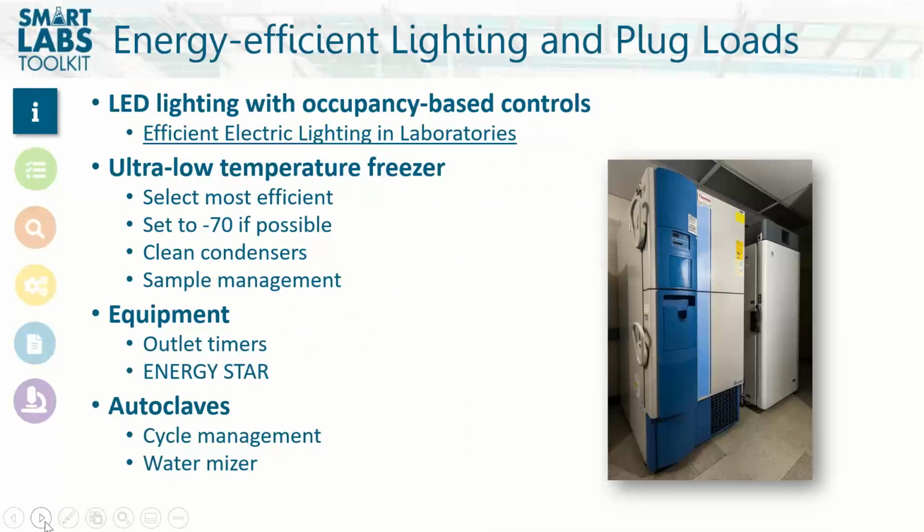Some other things related to energy efficiency are lighting and plug loads. Lighting nowadays is all LED, or should be all LED, and it should be based on occupancy. Those same occupancy controls can be used to determine whether the space is occupied and reset the ventilation rate based on that occupancy to the unoccupied rate.